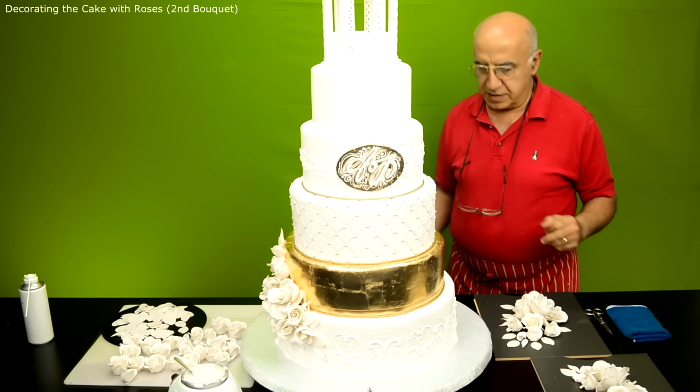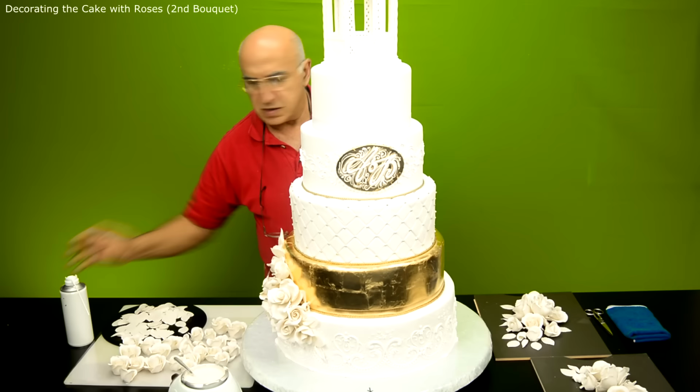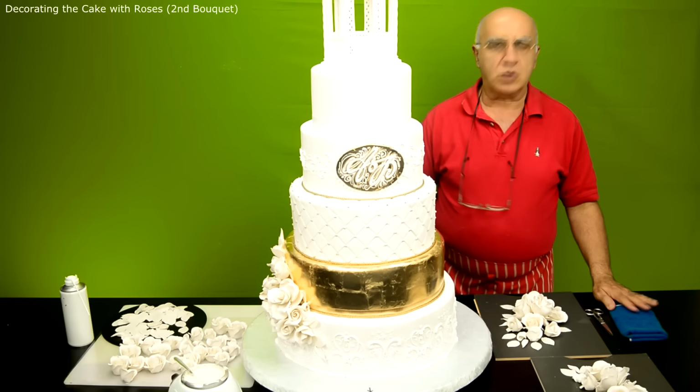I'm going to use white chocolate, and I'm going to use also a bit of cooler. That's a liquid air. So when I spray it on the spot where I'm using chocolate, it will immediately set, and I continue with my work.